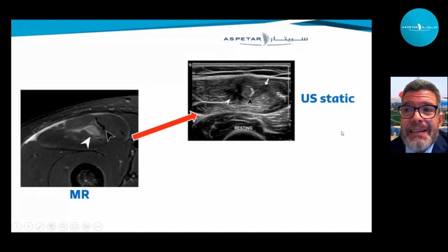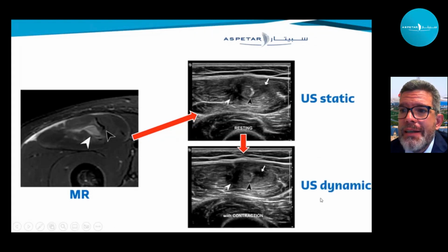So this is a static examination. On ultrasound, we can do dynamic evaluation. We ask the patient to contract or extend or flex the limb. And in this case, we can see with contraction the tear that we saw previously, which correlated with MRI, and we can see it bigger. And also there's another tear on the other side that we didn't see on MRI. So dynamic evaluation is a powerful tool on ultrasound that we use for muscle injuries.